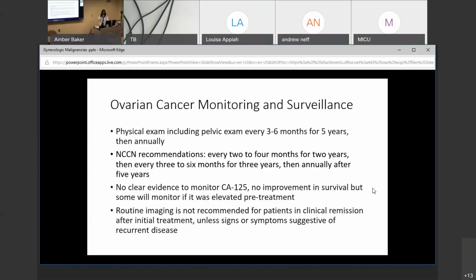Now, in terms of CA 125, there's not really a clear role to monitor that routinely. The studies show that there has been no improvement in survival by monitoring patients with CA 125, but some of the surgeons do feel that if the CA 125 was elevated prior to surgery and it decreased appropriately after surgery, then they do still monitor the level. And once again, there's no recommendation for any routine imaging if the patient's in remission, unless there are signs or symptoms worrisome for recurrence of the disease.